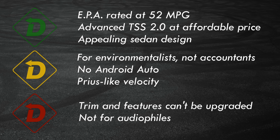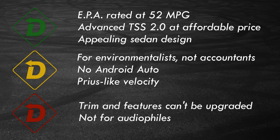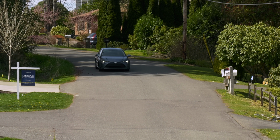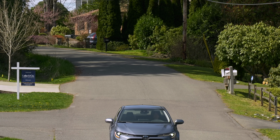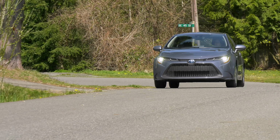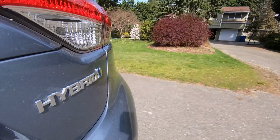And along those lines, if you enjoy tunes as much as I do, not sure how the audio system can be upgraded affordably. 10 years ago, Corolla Hybrid would have slayed in the marketplace. These days, not as much. Pure EVs have taken much of the environmental image away from hybrids, and there's the sedan form factor. Americans want SUVs and crossovers.